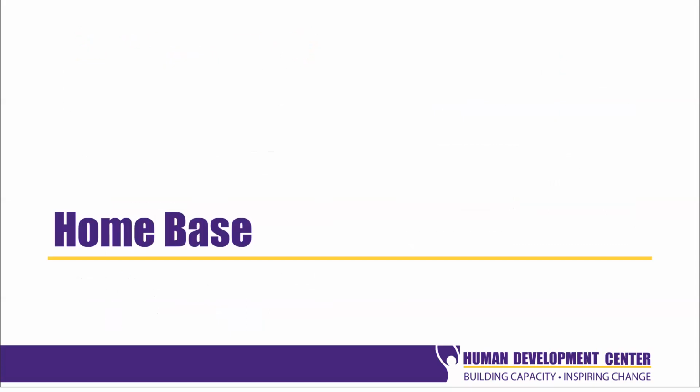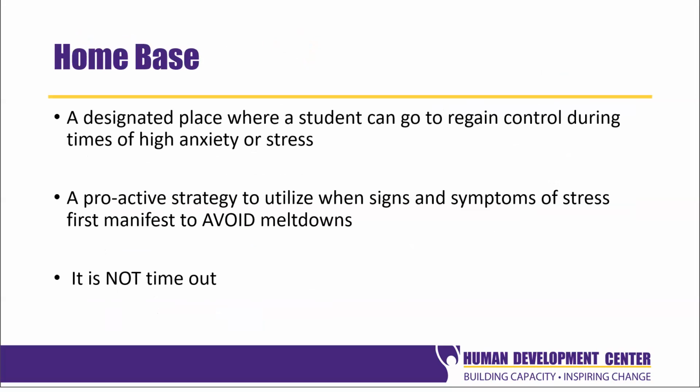All right, and our last strategy is home base. And again, that is that designated place where you can go to regain control during times of high anxiety or stress. You want to use this strategy as a proactive strategy. You don't want to use it after a meltdown occurs, because at that point, they're not going to learn anything from how to effectively use this strategy. And it is not a timeout.